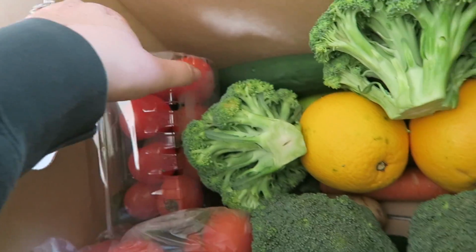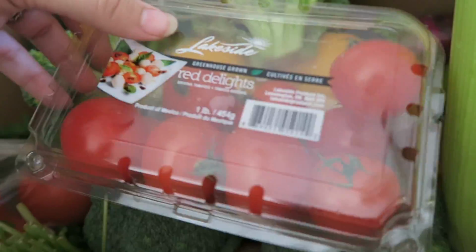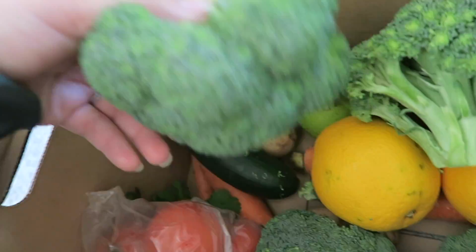There's some celery in there because the weather is finally getting to a good temperature to make soup. So we're gonna make some soup. And let me just turn it around. It'd be easier to show you if I just turn the camera around. So some tomatoes, which will be good for soups, tacos, literally anything. Can't live without this. We've got some broccoli again.